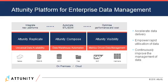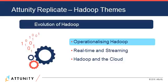But what we're going to focus on today is Replicate and CDC technology and how that has helped organizations in their journey, in their roadmap for working with Hadoop. And similarly to Aengus, I'll break this down into three areas, three big themes that we're seeing in working with our clients today in their evolution, in their journey in bringing Hadoop out of some dev and test environments and bringing it into the enterprise today.